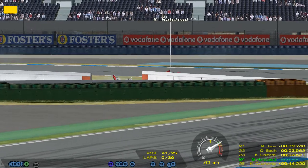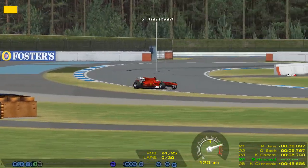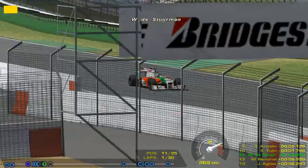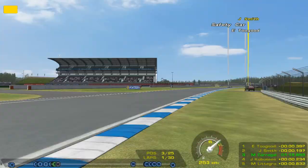Oh, you're kidding me. I hate to laugh, but that's just rFactor AI in a nutshell. Yeah, we'll carry on. Okay, the safety car seems to be sorted out now. Everyone's cleared. Valyak, guys, please stop hitting into each other. It's fine. We can do this. First safety car in the history of the rebooted MMS.